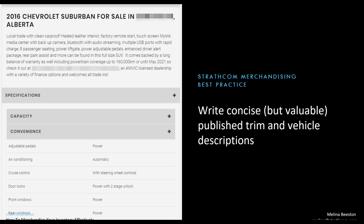What I really love about what this dealer has also included is that because of the year, it might seem really straightforward that a 2016 vehicle will still be covered under factory warranty, but they've gone out of their way to share that there's still a long balance of the warranty left, up to this many kilometers or this particular year, which seems so far away. 2021 is still, we're only in 2017. That seems like a great deal. And in Alberta, you have to write that you're an AMVIC licensed dealership, but they don't just throw AMVIC licensed dealership at the end of the description.